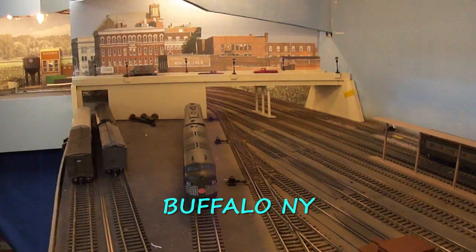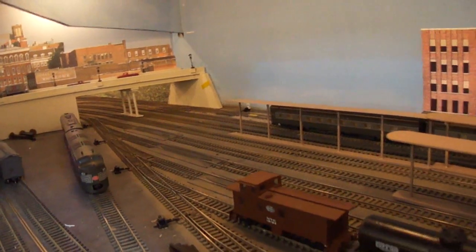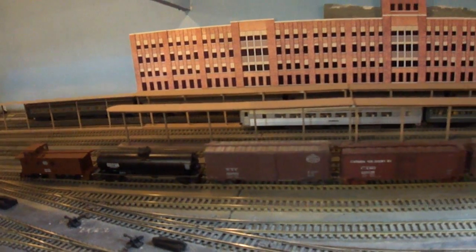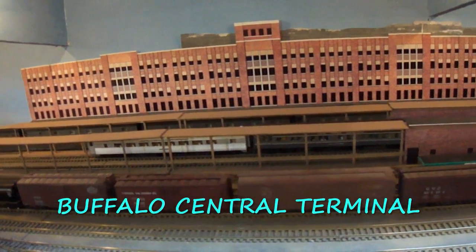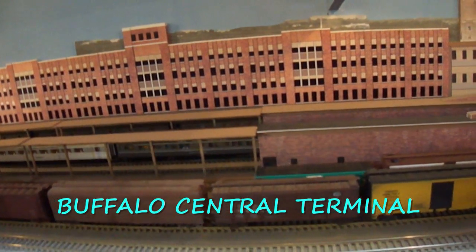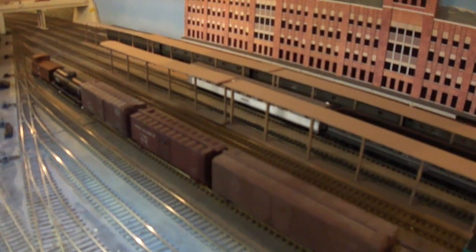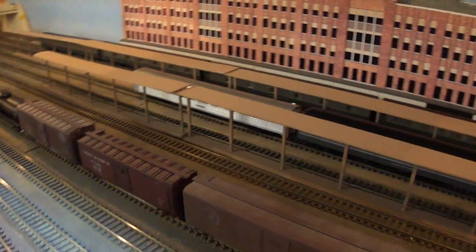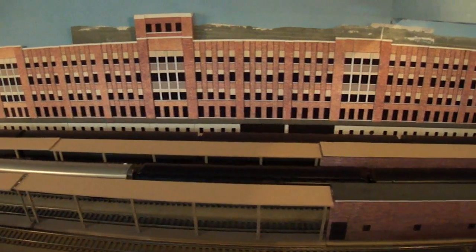And we're into the major Buffalo Central Terminal, which was built about 3 miles from downtown, and the downtown never grew out. It had 7 of these umbrella-style platforms. So this was built in 1929, and this was the style of facility at that time.